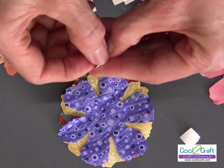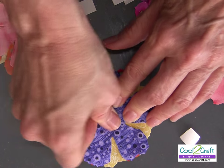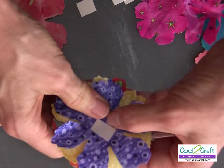The peel and stick sheets are no-sew. They're permanent, they're washable, there's no ironing needed. These are just peel and stick.